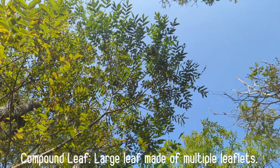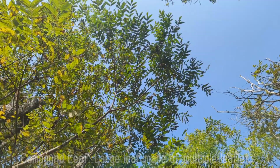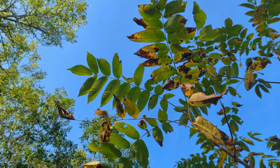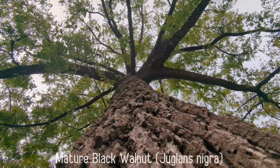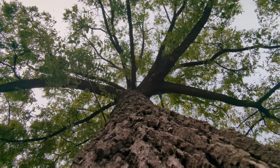Butternut is one of our 4 large native tree species with compound leaves, with the other 3 being our native ashes. The leaves have 11 to 17 leaflets, which are hairy on the underside, unlike our ashes, which generally have 5 to 11 leaflets that are not hairy. Butternut's closest look-alike is black walnut. However, there are several ways to tell them apart.